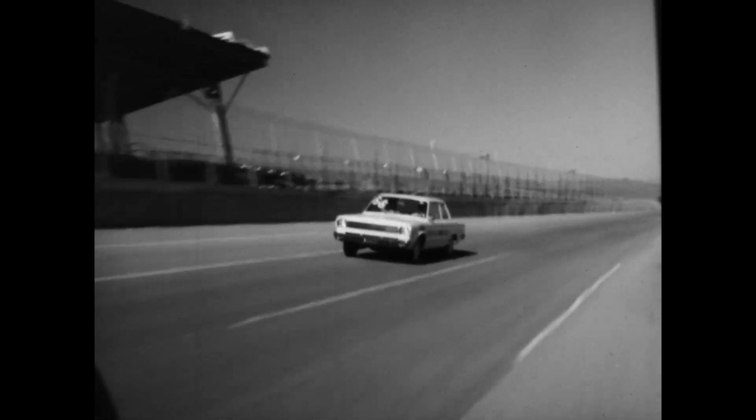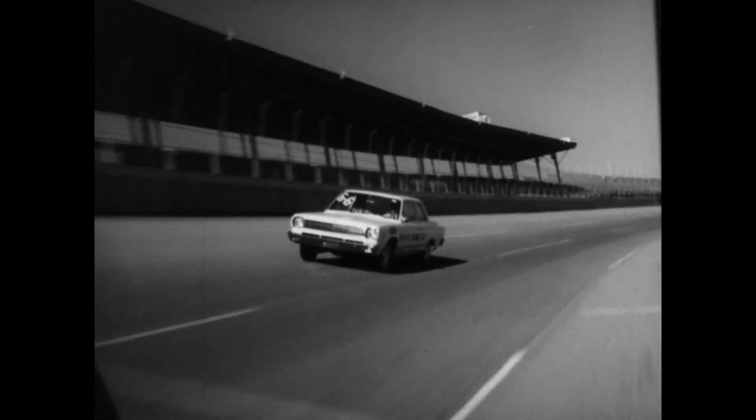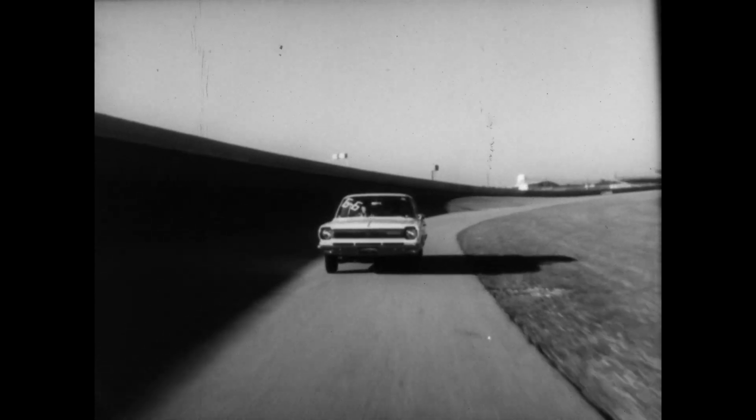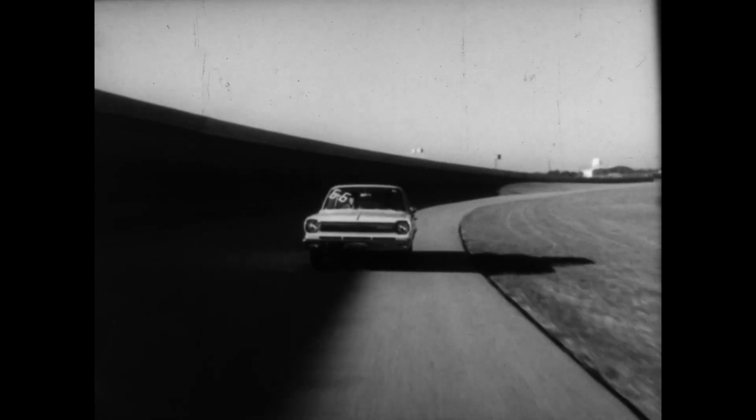Rambler American, powerful, economical, and still the lowest list-priced car made in America. Rambler American at your American Motors Rambler dealer. American Motors, where quality is built in, not added on.